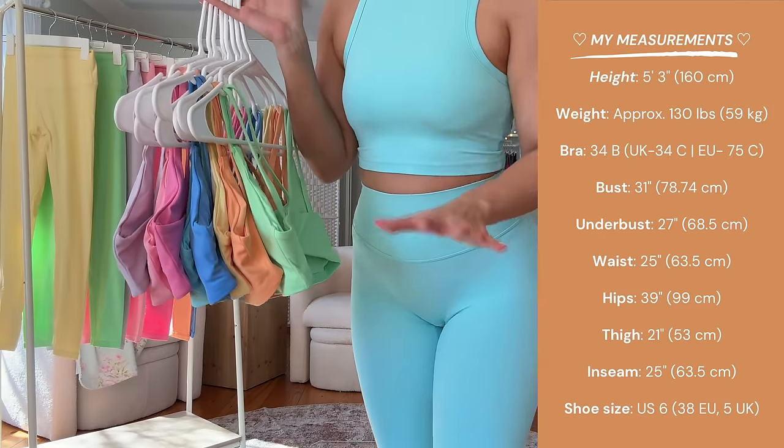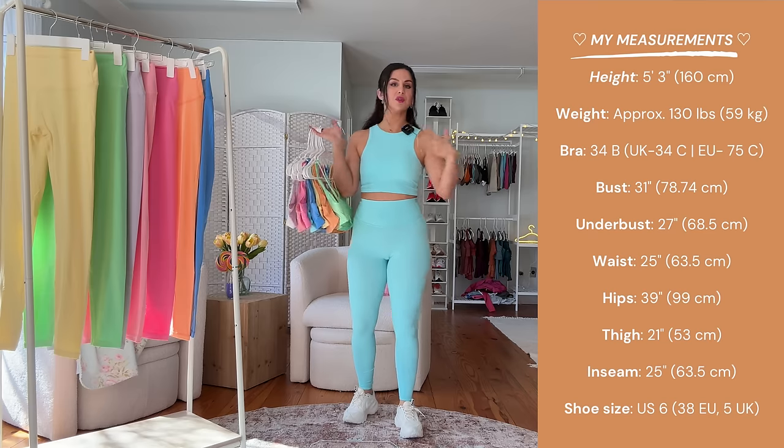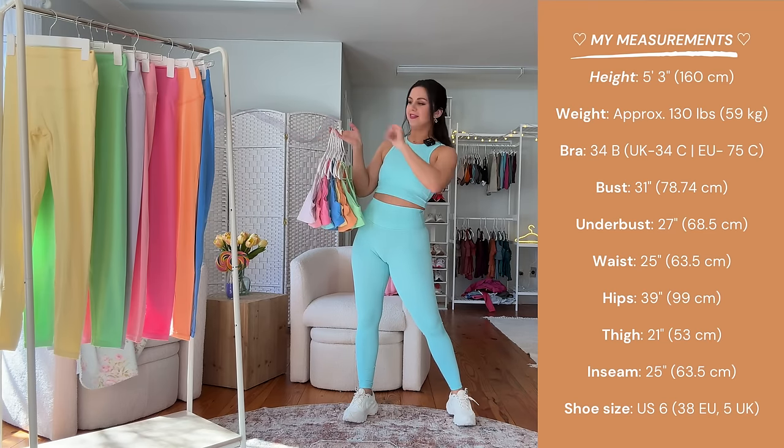The other bra, the dual fit bra, that's gonna be the ultralux fabric. So I didn't grab any of those. You know me. I said I'm not really a huge fan of ultralux. I am sticking to the rec stretch, and that I did.